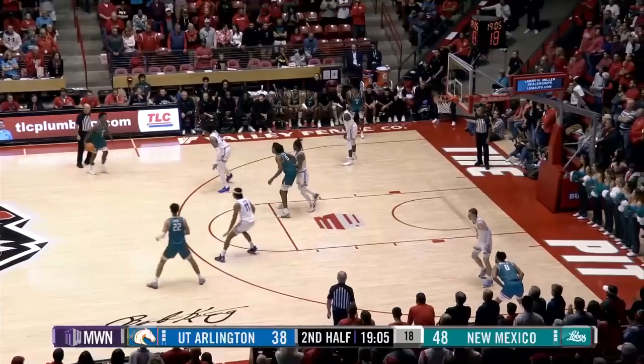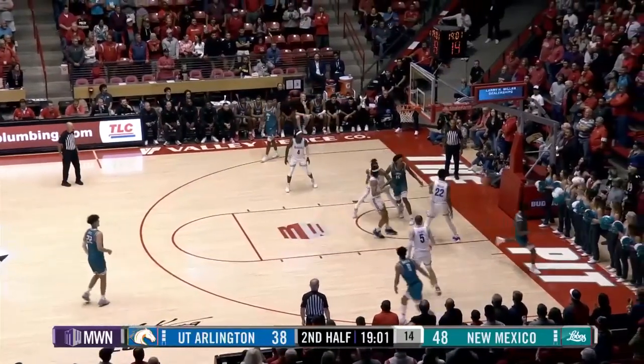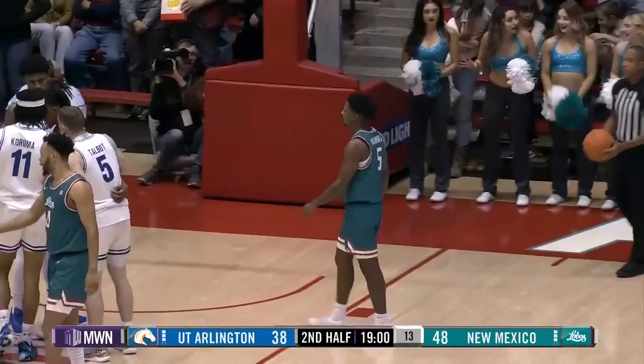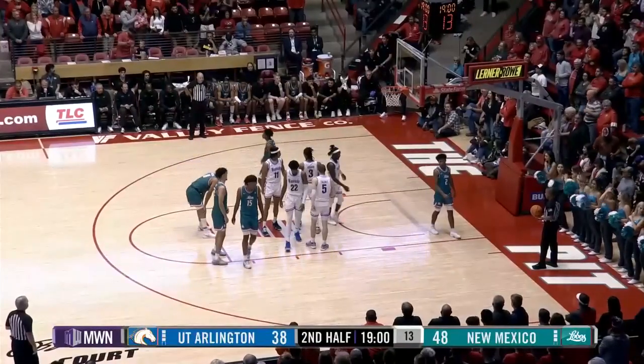19:05 left in the game. Mashburn comes off the top and ball screen. Backs the big out. He's going to drive on Wilson. His scoop is knocked away. Wilson chased him down and blocked it from behind. Lobos keep it with 13 on the timer. 19 minutes exactly on the game clock.